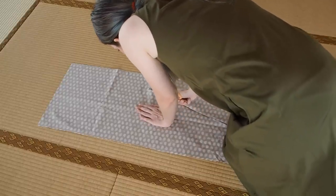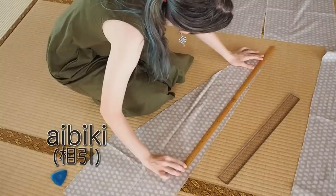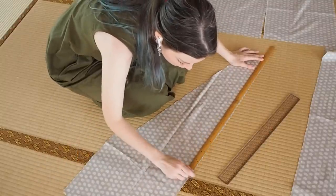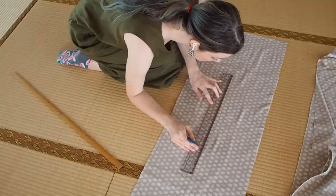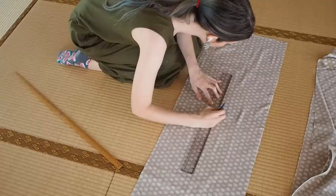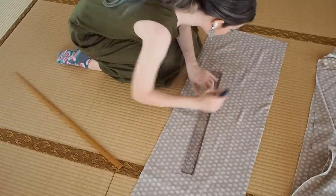Then I marked out the aibiki, or side seam, on the straight line of the back pieces and also on the front pieces, on only one side. Length is the length I also used in my hakama video, so make sure to check that out. The third strip of fabric was cut into ties for back and front, and a second smaller gusset.